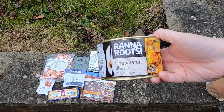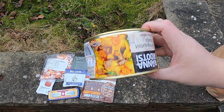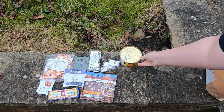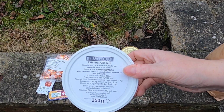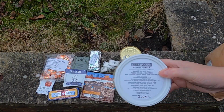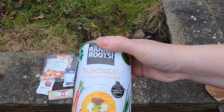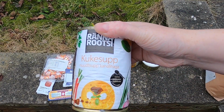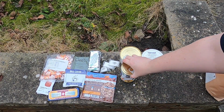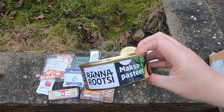Next out, we've got a very large 400-gram dented can of stewed meat. A very tasty looking picture on the side there, but I bet it looks nothing like that inside. We have a can of Estonian Forces wholemeal rye bread, 250 grams. Next we have a large dented can of chicken noodle soup. I think this is a very large can of pate, very sticky though.